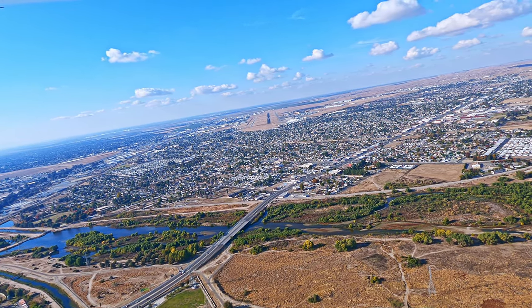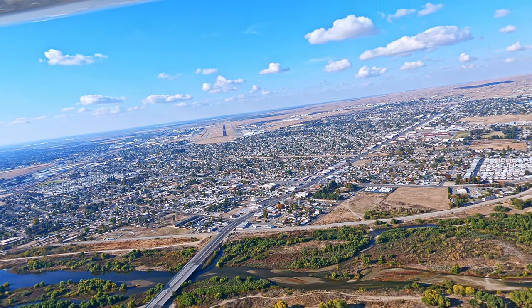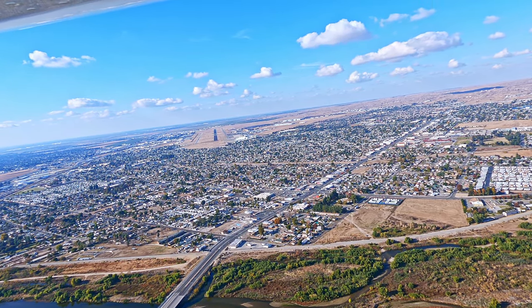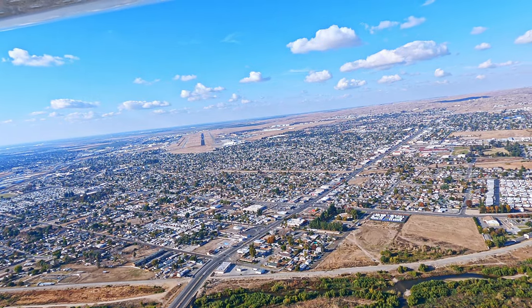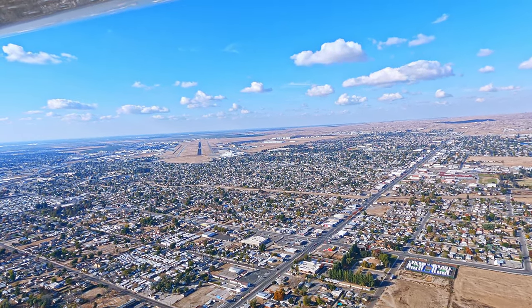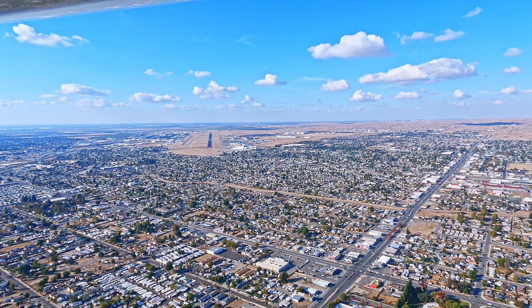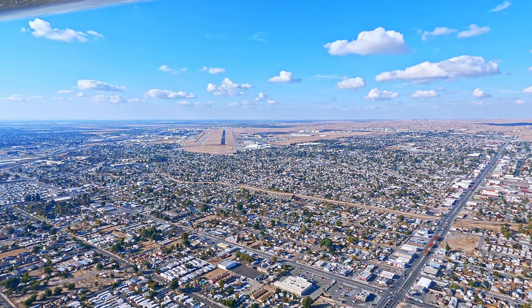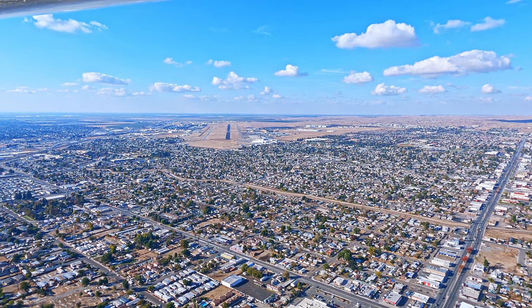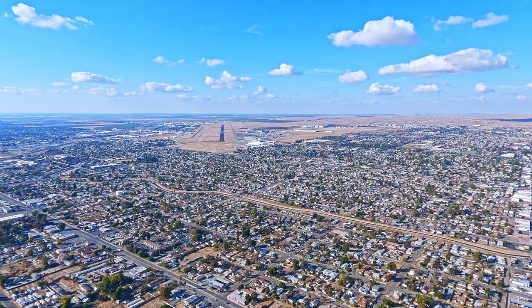Now, for the sake of full disclosure, this is actually not our first approach of the day. On our actual first approach, one of our cameras never started recording and the other camera mount rotated so much the camera was pointing straight down. So yeah, things don't always work out, but what became apparent right away is that Bakersfield Tower has some of the friendliest controllers you will deal with. We asked for a lap in the pattern and something else, which you'll hear very soon, and they were so accommodating.